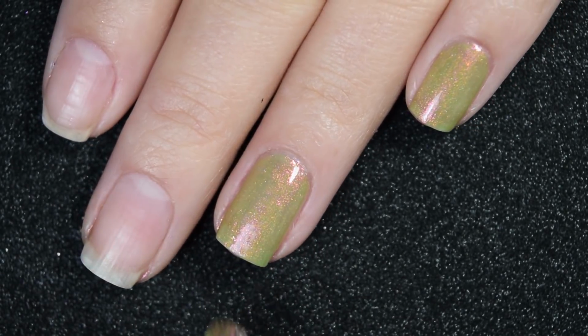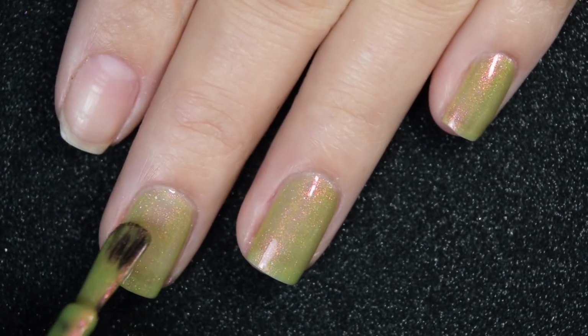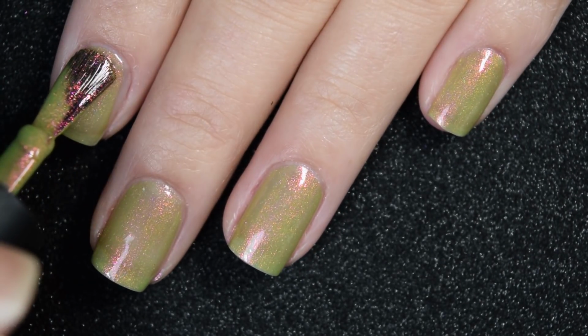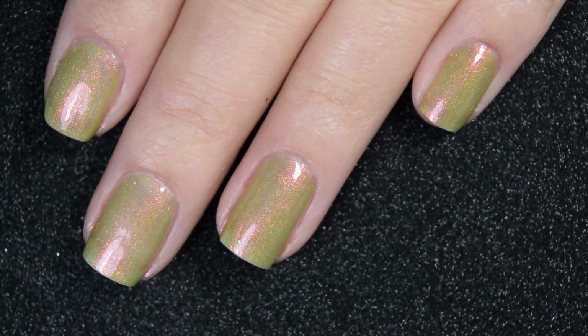Again, the same formula as the past 2 polishes, no running or pulling. Very good, easy to work with formula. Again, the shimmer stands out really, really nicely in this one as well.